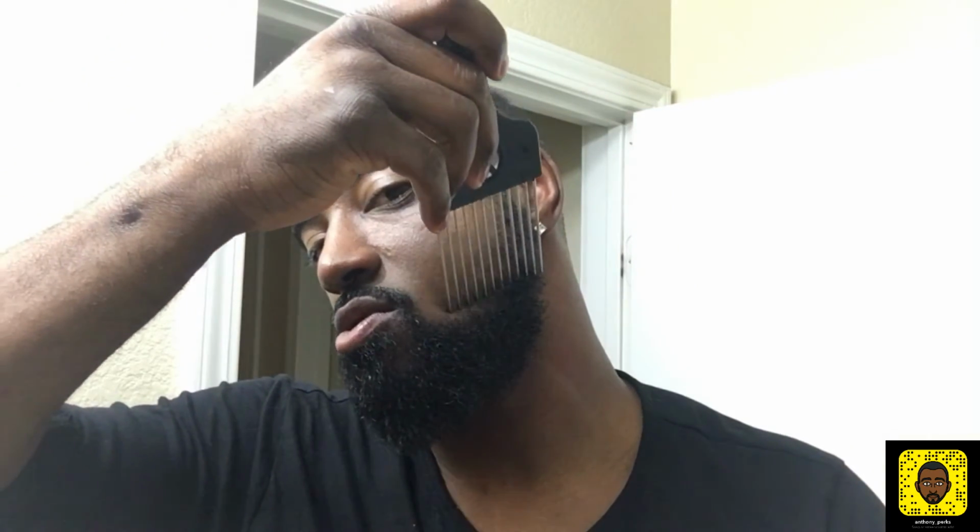So after that, when your beard starts getting longer and you want to style it, I like my beard to be more full at the bottom rather than puffy on the sides. So when I comb it out, I use this. This is a really good pick because it gets deep right into the scalp. The way they made this one is really good to comb through your beard as well.